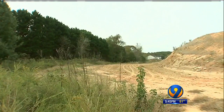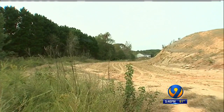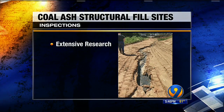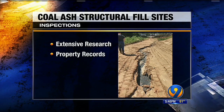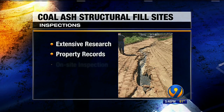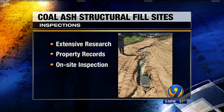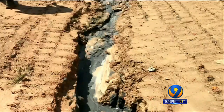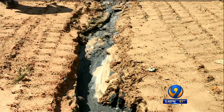But does the state inspect other sites before there's a problem? It does, but DEQ told me it requires extensive research. Just going through property records to locate the exact site and the owner can sometimes take a few weeks. That's before an actual on-site inspection. Then there's enforcement and re-inspections if necessary. There are dozens of these sites across the state.